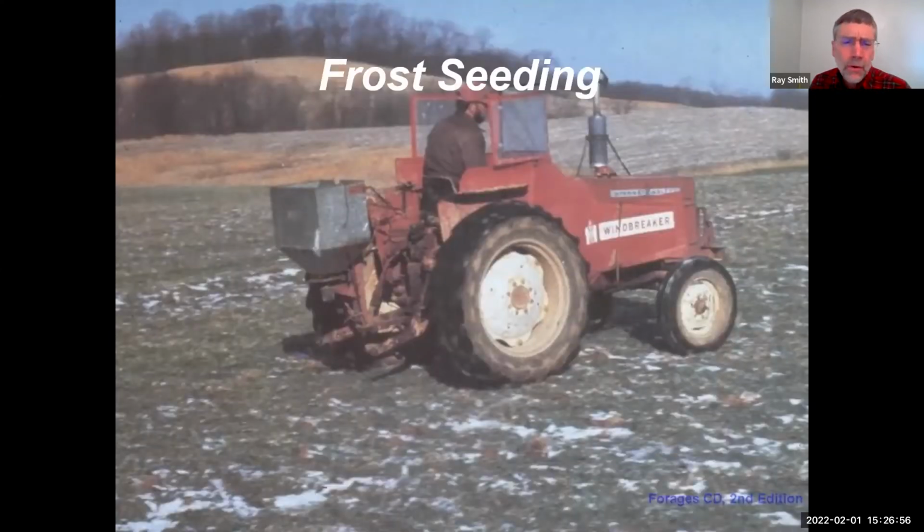Now, this is a very old photograph. I wanted to show it now because frost seeding is something that, if you put seed on top of the ground in a pasture that doesn't have a lot of residue, so the seed actually hits the soil, is a very easy way to get especially clover established. Part of using this old photograph is there's not really any new technique. You're just scattering seed on top of the ground. In small areas, people would even do this by hand. Larger areas, just a broadcast seeder like this.